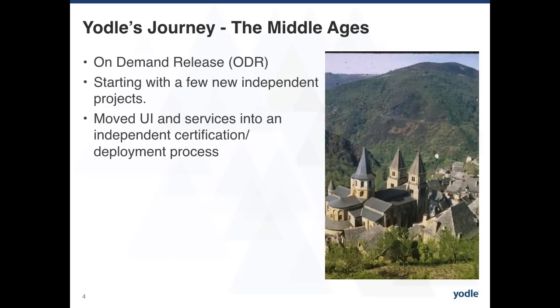But it was a much shorter marathon for, let's get the test passing for this service, or let's get the test passing for this UI. And then we could deploy those at any time we wanted instead of having to wait until that weekly release came. This was a much better improvement, but it caused some problems, like now we have to support all these different types of deployments.